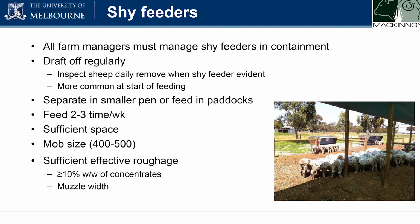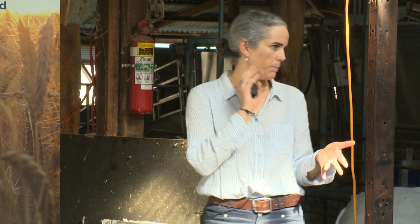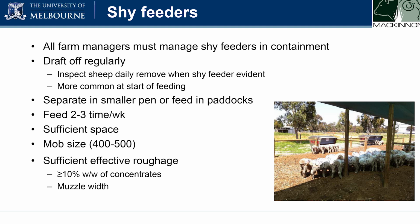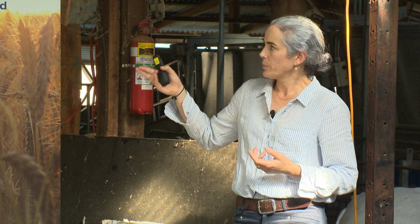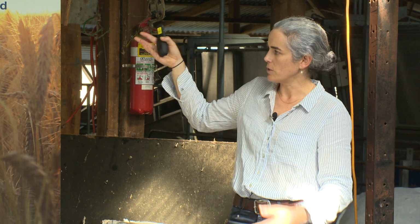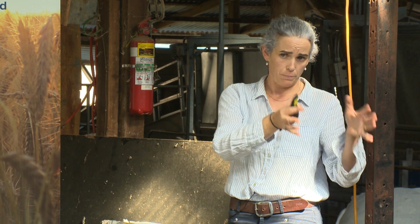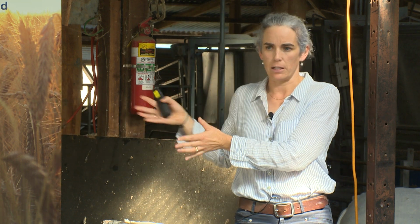Social hierarchy, and that's what we probably all think. It's because you've got your more dominant animals that are pushing to the front all the time. Dietary, so we spoke about making sure there's straw there for them, making sure you induce them into the feedlot properly. And then other diseases that are going on as well, so it might be vitamin A deficiency. I didn't say back at the start that often with shy feeders, we'll see them in that first period of being in a feedlot, or if they've been in there for a very long period, we start to see them at the end of that period.